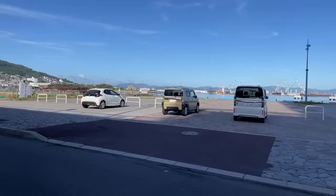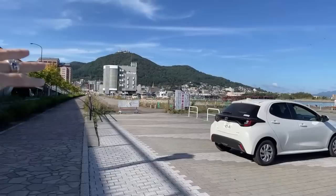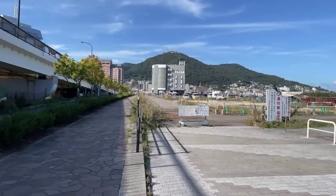The sea does look nice. It is chillier here, isn't it? It's a beautiful little port town. I love the pine trees up in the hills here. When you come in with the ferry from Aomori, you can see this hill from quite a distance. So you know where Hakodate is despite being on the sea.